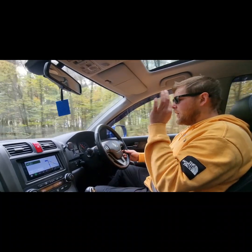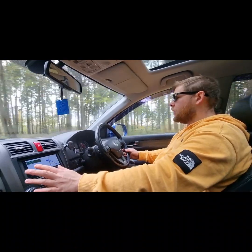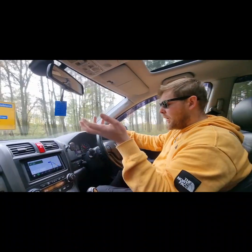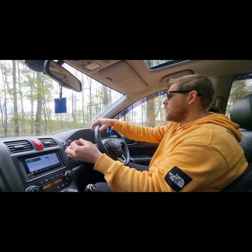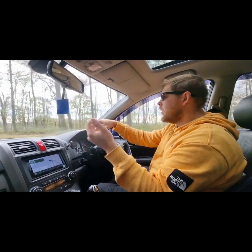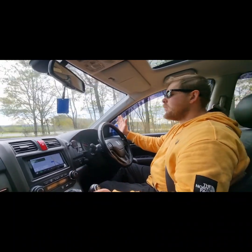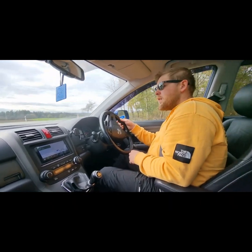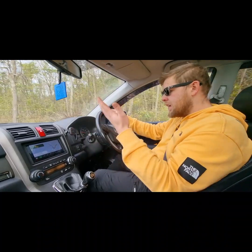I have, like I said earlier, fitted this here. It's a Pioneer touchscreen thing with Android Auto, Apple CarPlay, all that stuff. That, for this trip, has been a lifesaver. Because, obviously, Google Maps or Apple Maps, whatever, gives you live traffic updates. It's just better than having a standard TomTom, by far. And when you want to find somewhere, like, where's a petrol station, or where's the services, or where's a restaurant, or anything like that, you just ask it and it tells you.